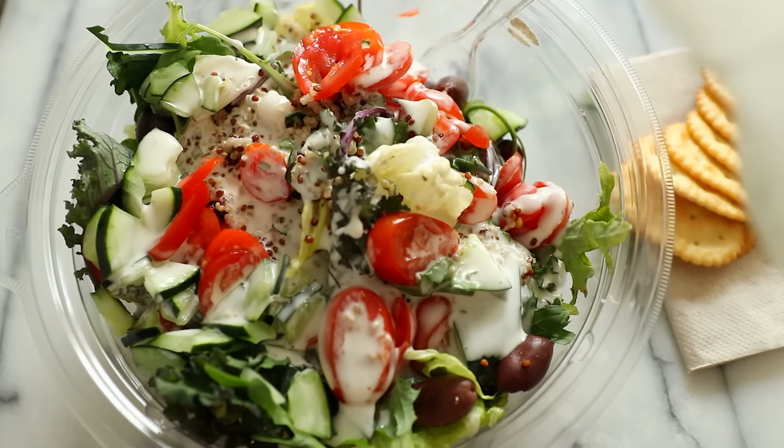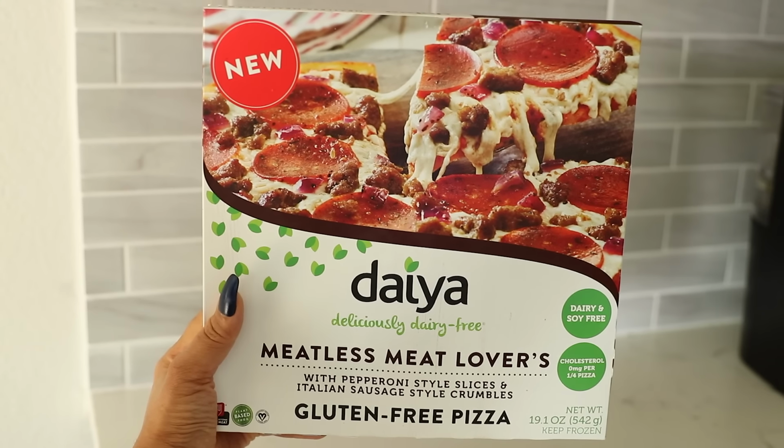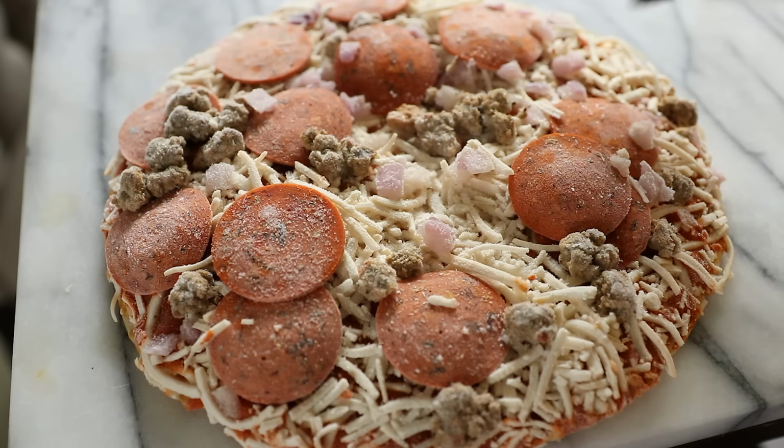Dinner time, I decided to try something new. This had been sitting in my freezer for the longest time. I actually didn't buy this though. It's not something I would normally go for since I'm not a huge fan of a lot of faux meat, but I didn't want to waste it.